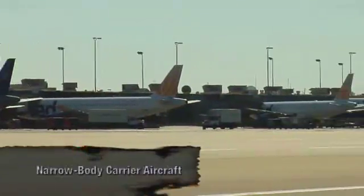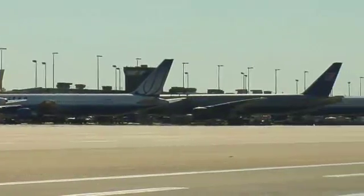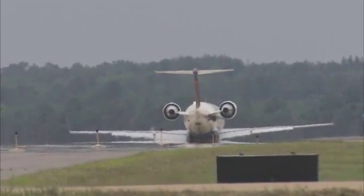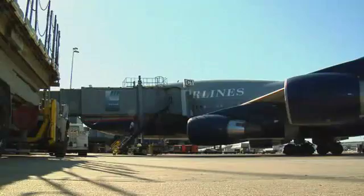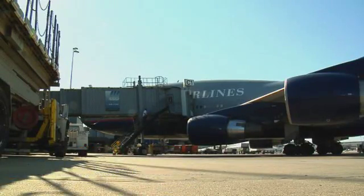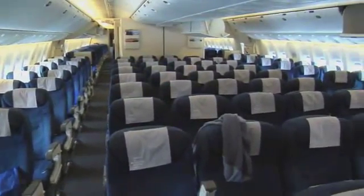Narrow-body air carrier aircraft are the most common type on major airports. They carry 30 to 200 passengers. Crews consist of 2 to 3 officers and up to 5 flight attendants. Wide-body air carrier aircraft hold in excess of 500 passengers and 2 to 4 engines. Crew consists of 2 or 3 officers and 10 or more flight attendants.